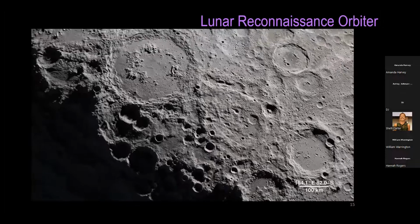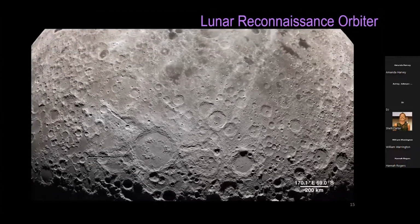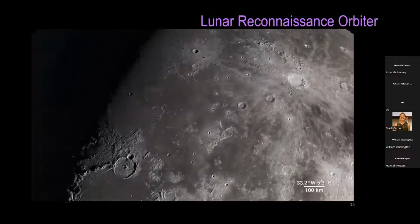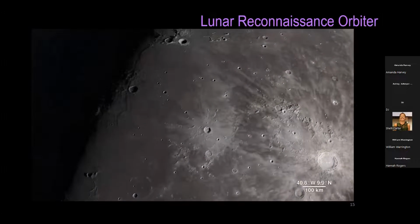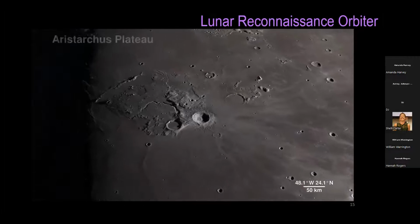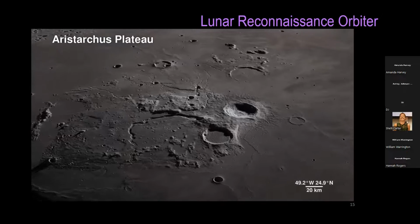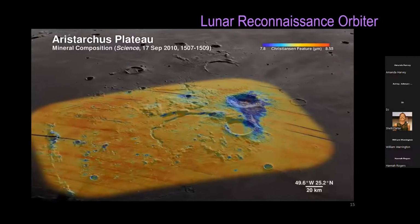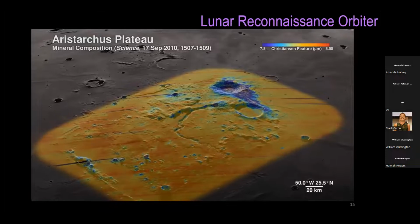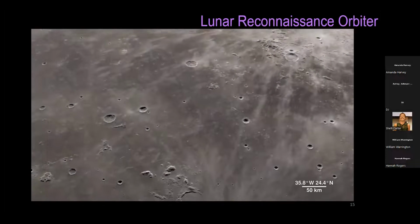Besides that, we're looking for other minerals that could be used when we establish a permanent moon base. So we're going to go to a place called the Astartes Plateau. This is 40 kilometers in diameter, and it contains an abundance of ilmenite. You're going to see it come up on the screen. You're going to see a rectangular area in orange. This is a mineral called ilmenite, this orange area. The mineral contains oxygen, iron, and titanium. It can be used for making air to breathe and also rocket fuel.